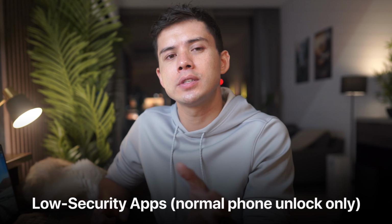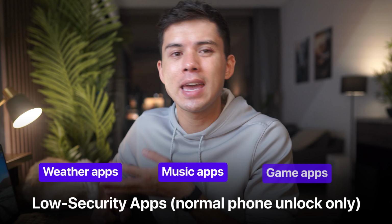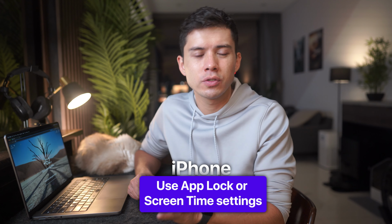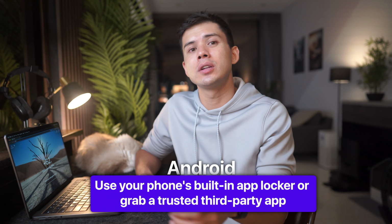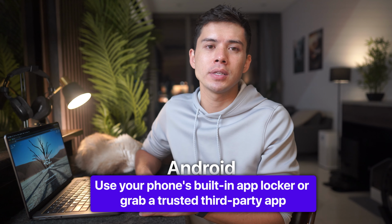And then you've got the low security apps, which just need a normal phone unlock. So these are like weather, music, game apps. And here's how to set this up. For iPhone, you can use app lock or screen time settings. And for Android, use your phone's built-in app locker or grab a trusted third-party app. And if you implement these 5 security tips, your digital life will be a lot more secure.